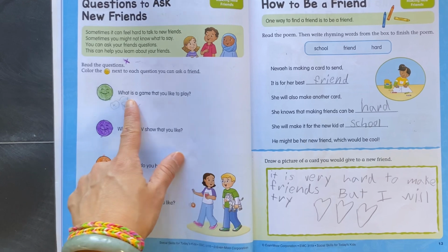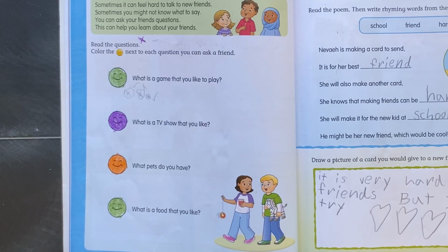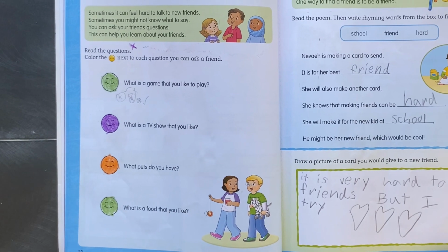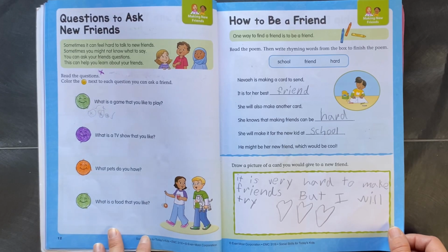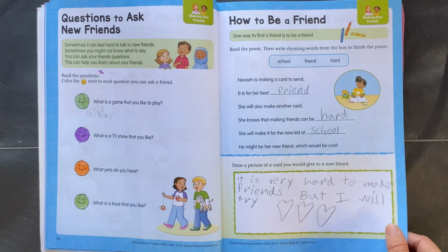For instance, what is a game that you like to play? What pets do you have? And what food do you like? You know, at that young age, kids don't always know how to interact and socialize. So I really like how the resource is training the kid how to be a friend.